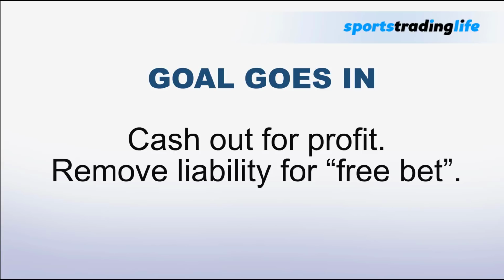And of course, you're always going to make more money when you just remove the liability and take the free bet option. But of course, when you're in doubt, especially when you're a newbie, I always do suggest just cash out for a profit and try and move on and just get to grips with the market.